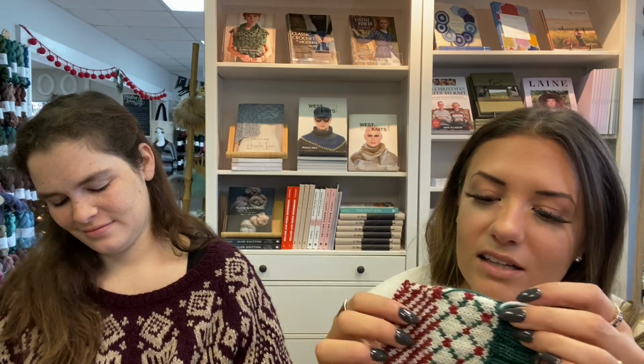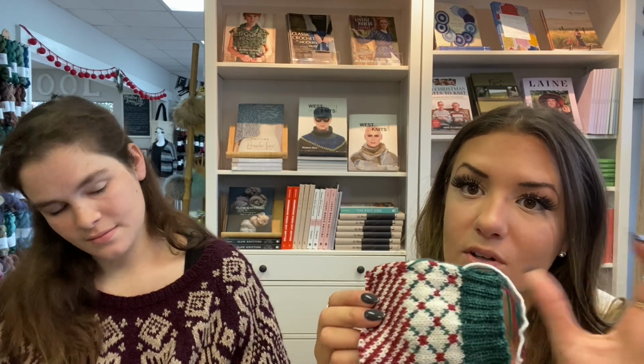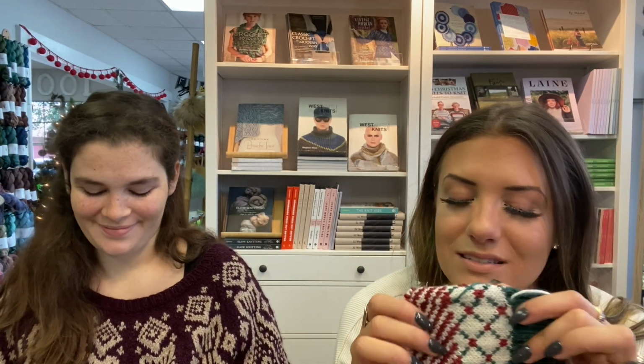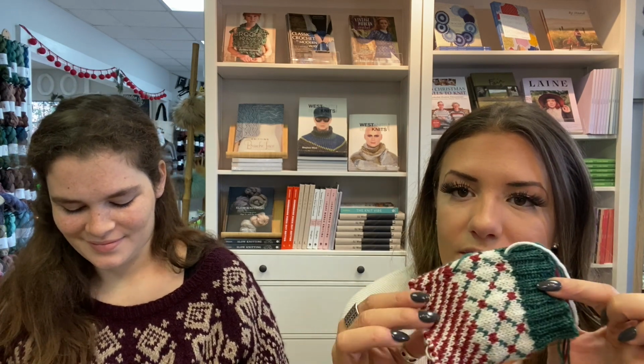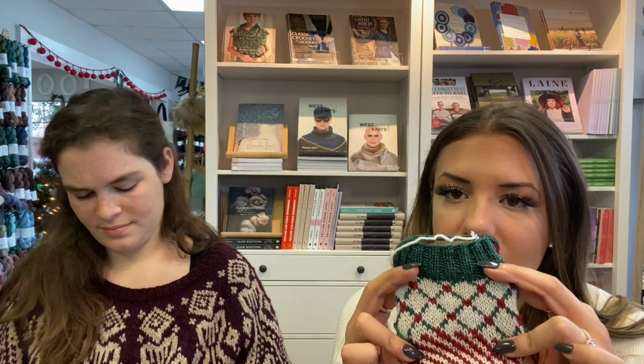So yeah, this is the Holly Jolly sock. The colors I'm using are, of course, Red Stag Fiber. I'm using the Chateau sock, so it's a very soft and luxurious sock. This is Jewel of the King, Antique Linen, and Great Hall. Classic Christmas colors. This is a fully charted design.